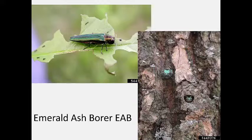We do have some native insects, but you'll see holes coming out of ash trees that are usually more circular, so that's usually a clearwing borer. So if you see a more circular hole, you'll know that that's a native insect, whereas the invasive here, V-shaped hole.